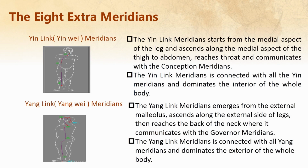The yin-link vessel starts from the medial aspect of the leg, ascends along the medial aspect of the lower abdomen, reaches the throat, and communicates with the Conception vessel. The yin-link vessel is connected with all the yin meridians and dominates the interior of the whole body.